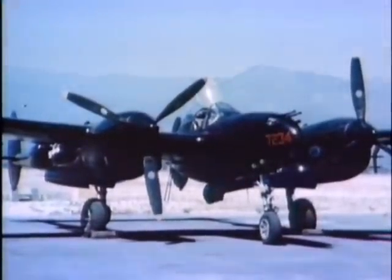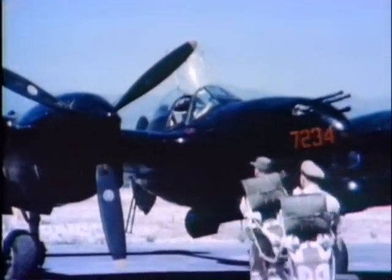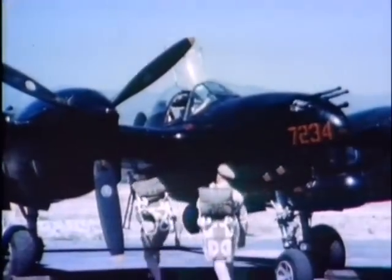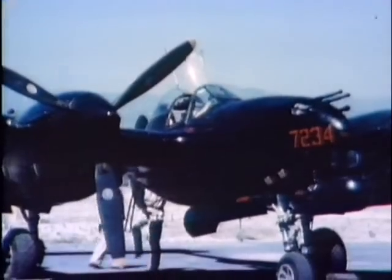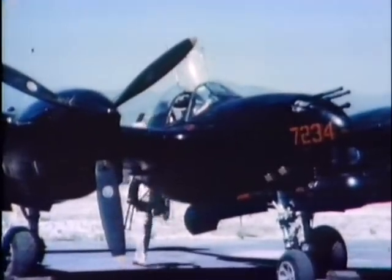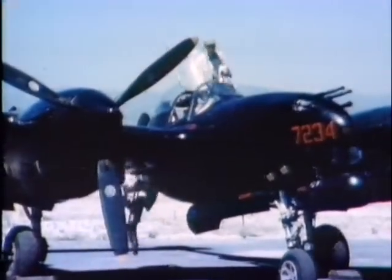The last of the Lightnings, the P-38M, was in many ways the most interesting. A jet black radar-equipped night fighter. 75 were produced as modifications to P-38Ls. These aircraft prowled the night sky over the Pacific theater, looking for Japanese targets and protecting US airstrips.